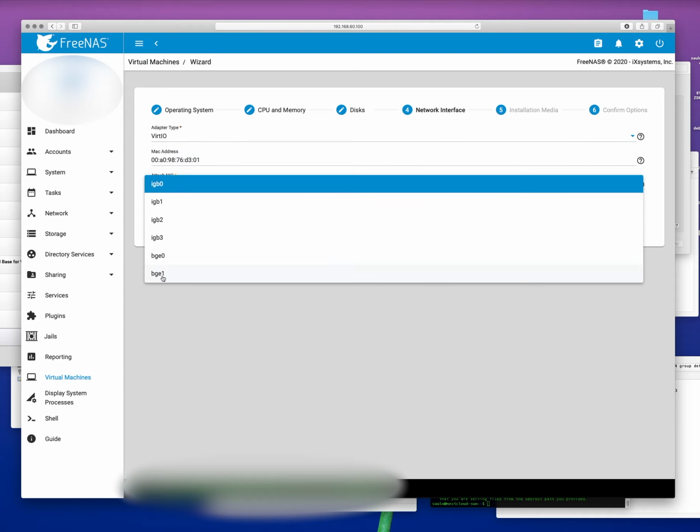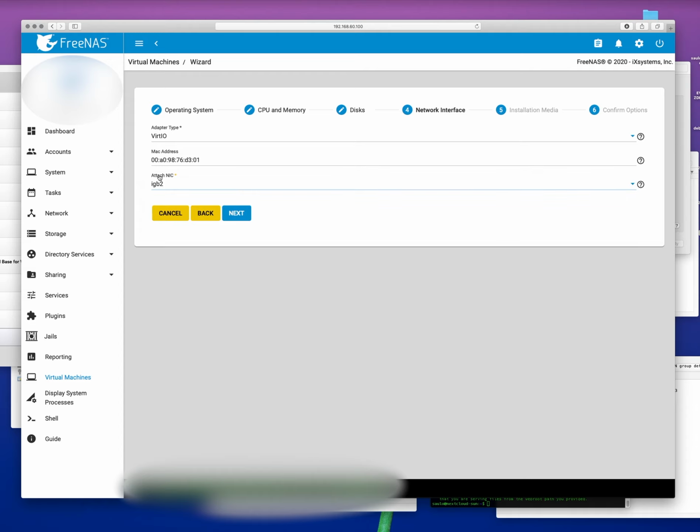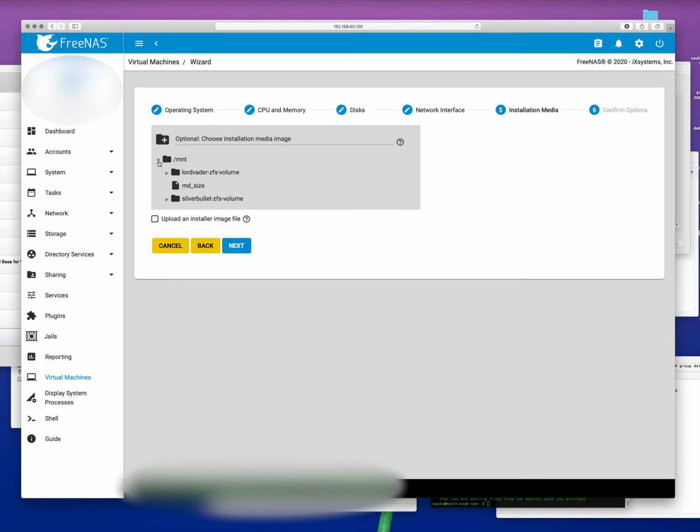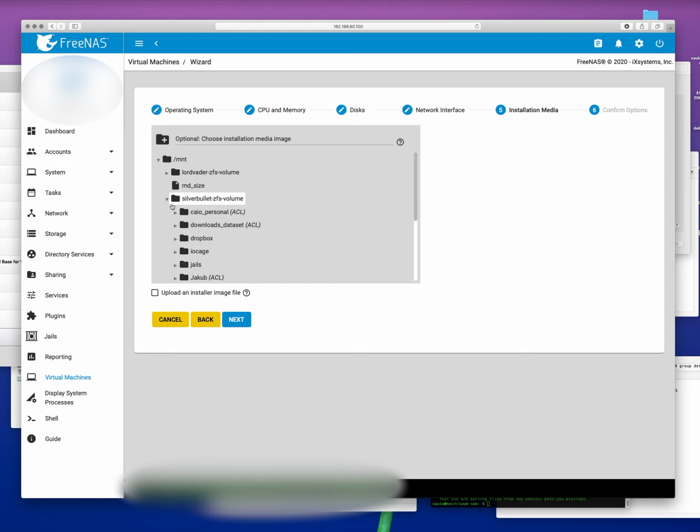And then I have 6 interfaces, 2 from the micro server and 4 from my extra card. You can choose which one you want to use. You're gonna have to configure more later, right? Installation media. Here you're gonna have to upload the image before to the server, right?